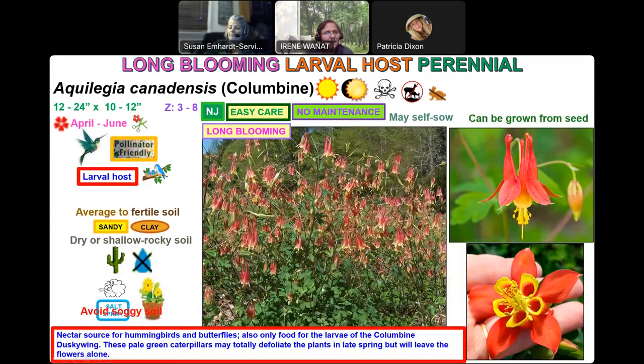Charming plant. This is our wonderful columbine, canadensis, grows, yes, in Canada, but here also. And this also is a wonderful nectar source for our butterflies and moths. And the hummingbirds love it. And yes, it has a tubular plant.